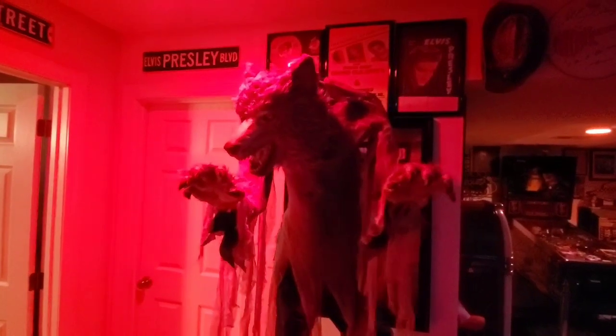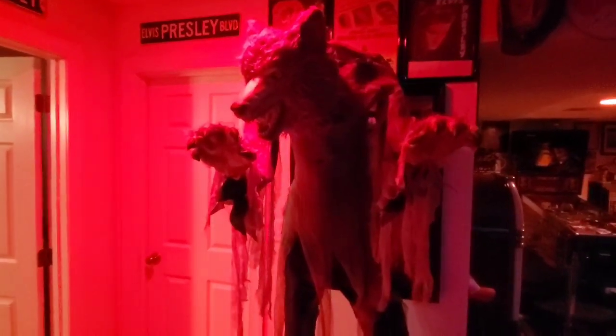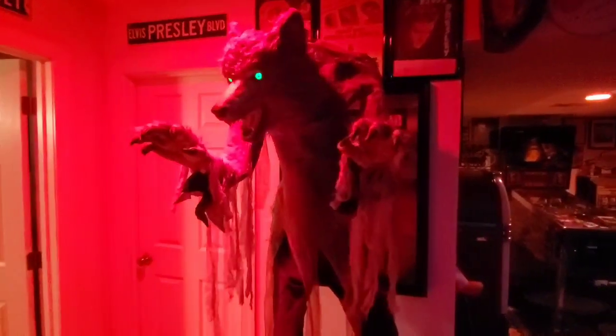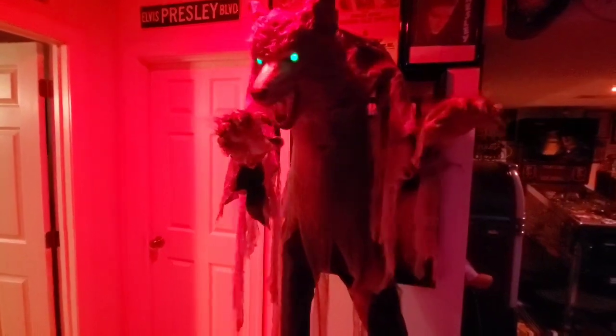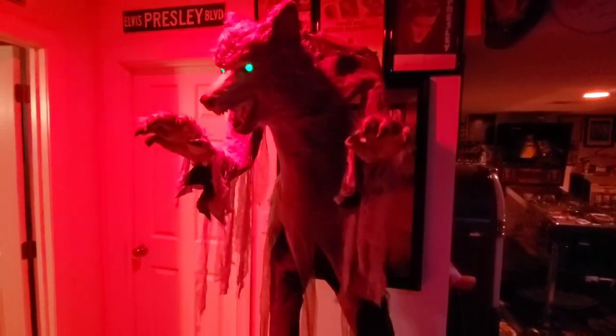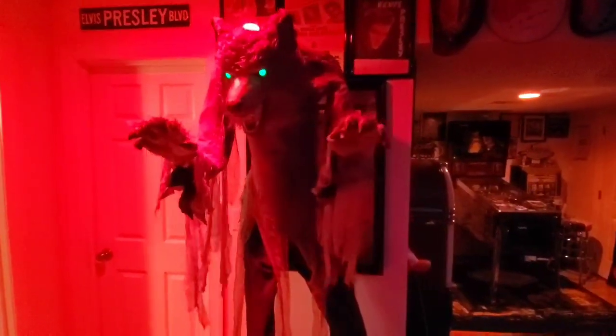Pretty good sound. He was made by Seasonal Visions. His voice box is kind of messed up, so I called them a couple weeks ago and told them about it, and they sent me a brand new one. I just haven't put it on yet. But thinking about maybe next year putting him outside. Nice prop.